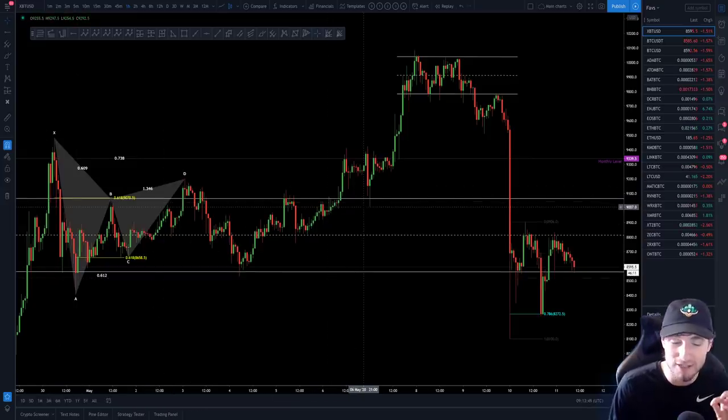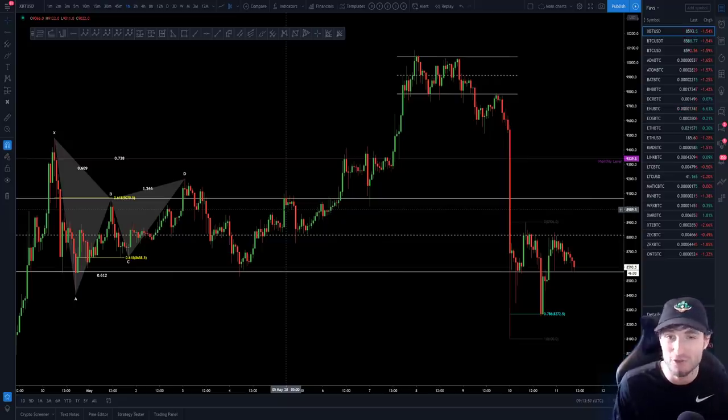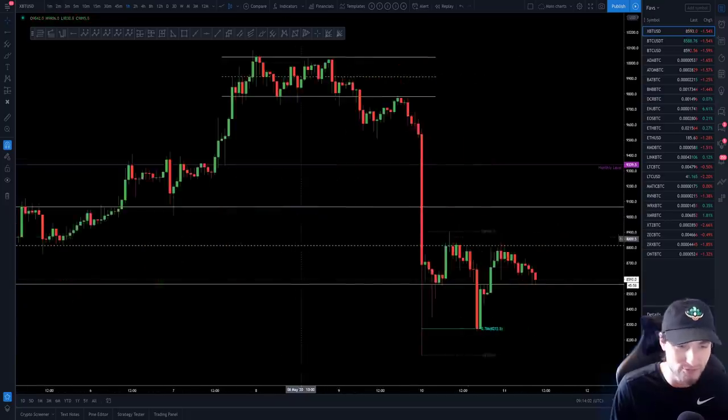And as a tip, I always say never remove a parallel channel when you've seen one respected like this. You just always keep it on your charts to refer back to it, because you'll be totally surprised the amount of times that these old channels come back into play. It's just absolutely wonderful.